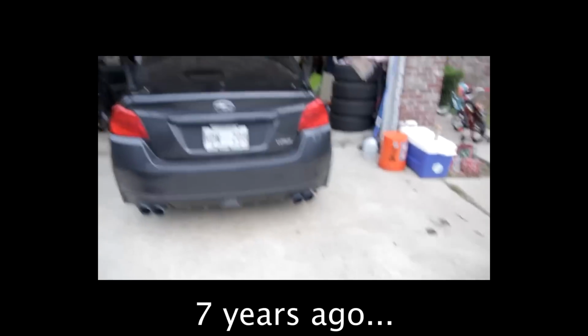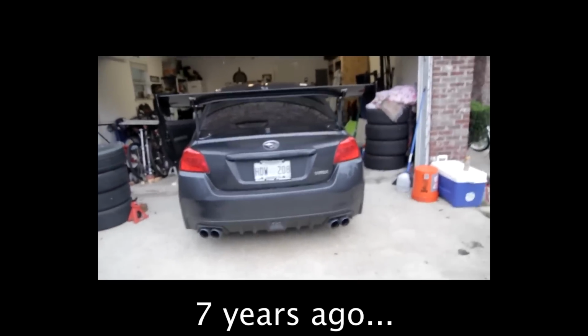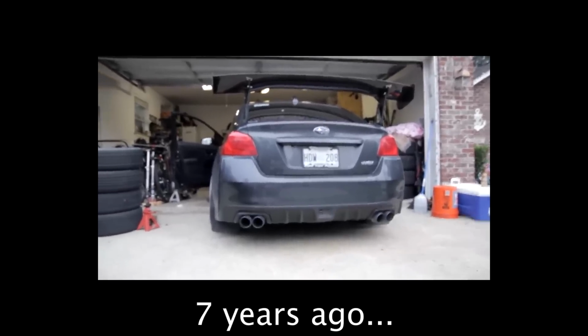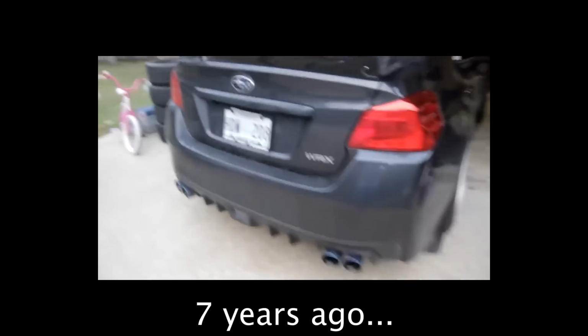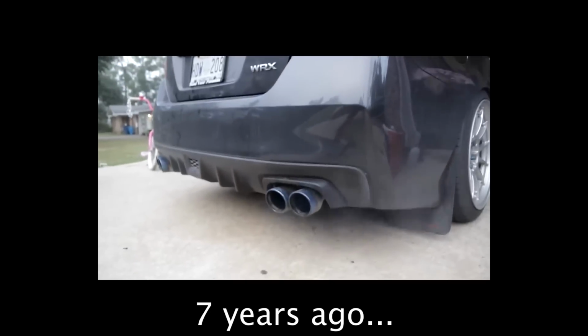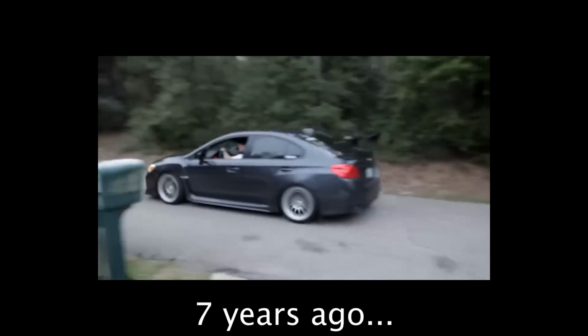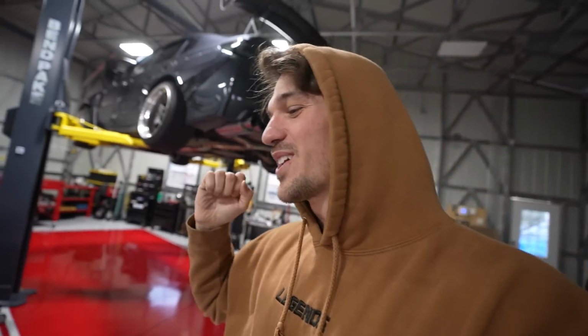Almost done, hopefully. All right, guys, this is the moment of truth. This is the first ever cold start with the Invidia Catless and ETS Extreme exhaust. That was so freaking cool. But this is gonna be a little bit quieter. Like I keep saying, it's gonna be a good medium point between extremely loud and quiet.